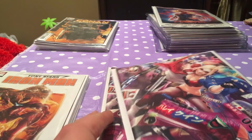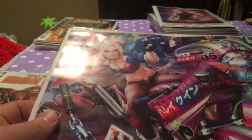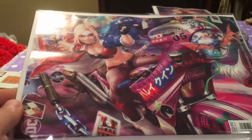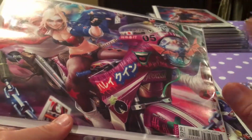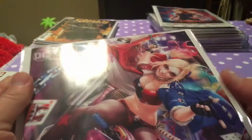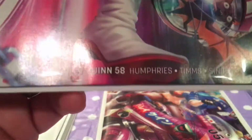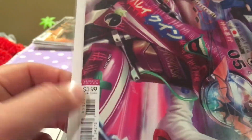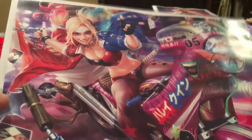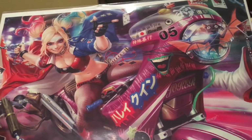This other one, I really think the cover's hot, but this was heavily speculated that it was going to do well, and it is doing well. It's already selling for like 12, so it'll probably be like the hottest book of the week, or one of them. It is the variant cover to Harley Quinn number 58. It's a really cool cover. At cover price, of course. I didn't pay over cover price for these. They're selling, like I said, for like $12 plus shipping on eBay right now.